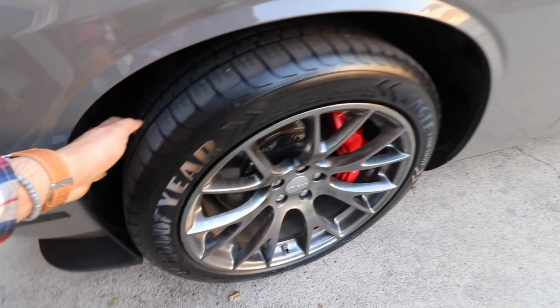There's a lot of tread on them, as you can see. Brand new tires look pretty good on these SRT wheels.